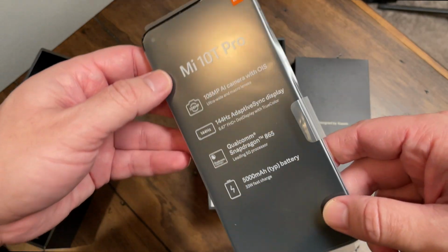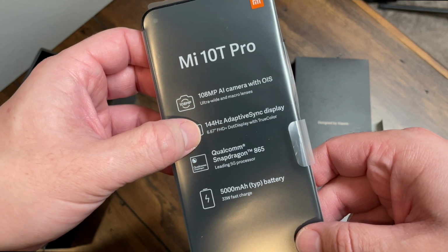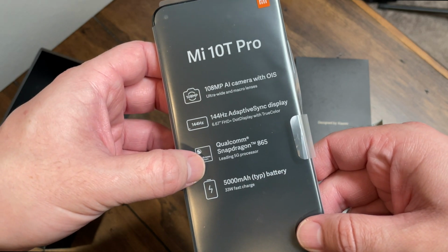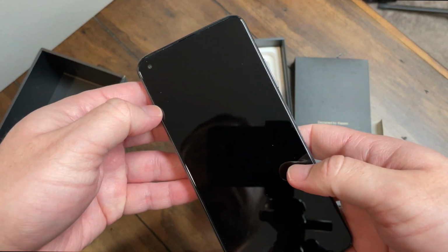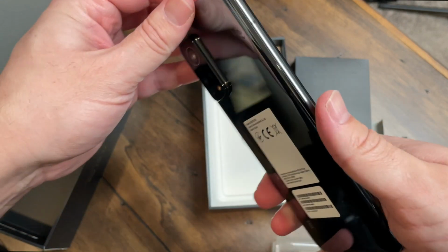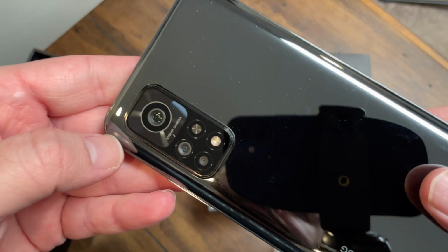Here we go. 6.67 inch screen, Full HD Plus. It's got a 108 megapixel AI camera with optical image stabilization. Really looking forward to testing that out. One of the most important selling points of this phone is the 144 hertz refresh rate, which I gotta tell you, I've been using this all day. It is seriously fantastic. Like it's buttery smooth. It looks even nicer than the 120 hertz, and I didn't even know if that's something that would be possible because the 120 hertz looks so good.